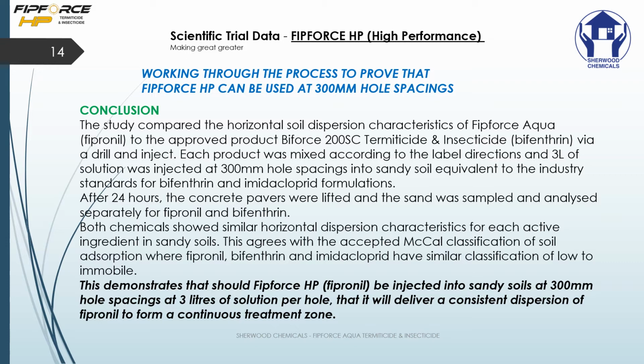This agrees with the accepted McKell classifications of soil absorption where fipronil, bifenthrin and imidacloprid have similar classifications of low to immobile. This demonstrates that should FipForce HP be injected into sandy soils at 300 mm hole spacings at 3 liters of solution per hole, it will deliver a consistent dispersion of fipronil to form a continuous treatment zone.